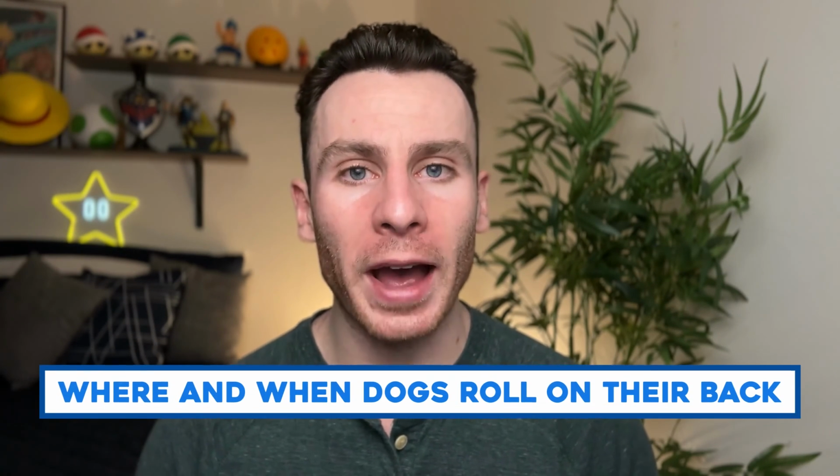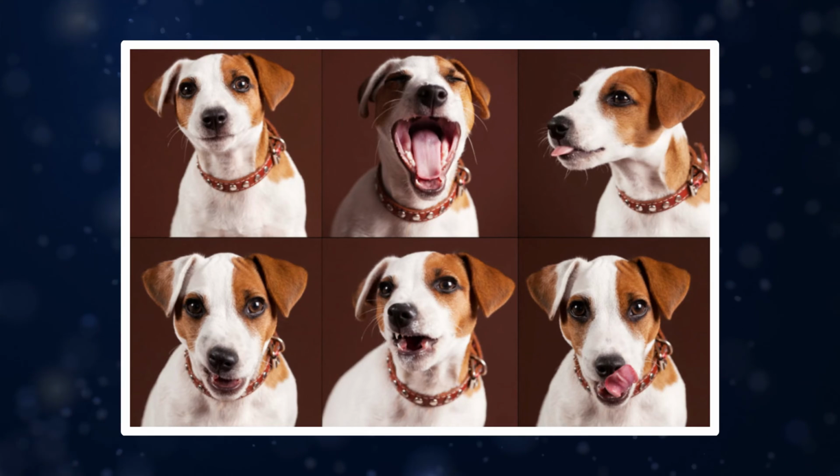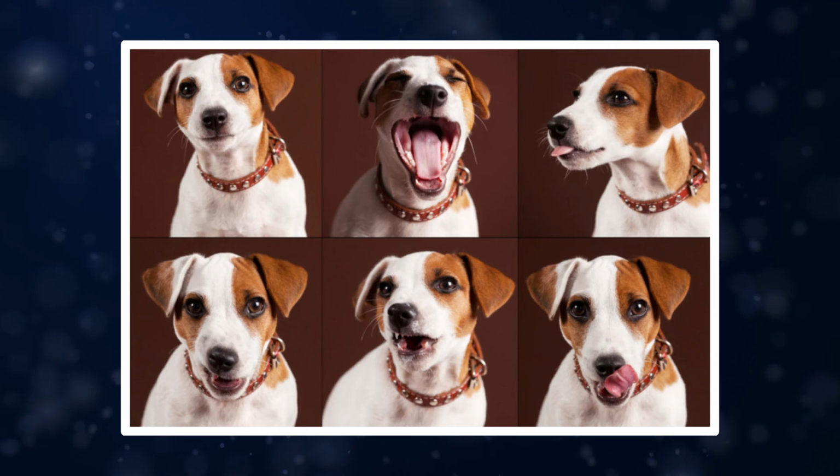Context matters a lot. Where and when the dog rolls on their back actually tells us humans a lot about how the dog is feeling and helps us to understand what they're trying to communicate to us. So today we're going to go over all the good and the bad reasons that dogs roll on their back.